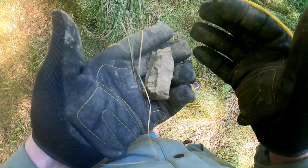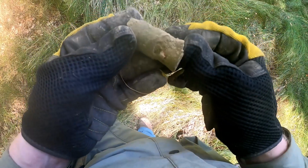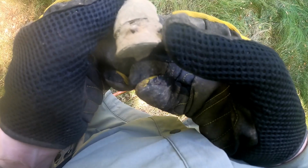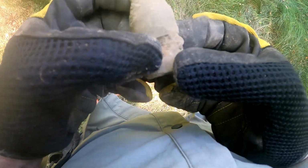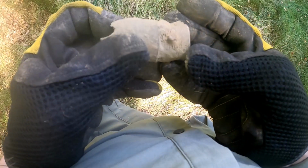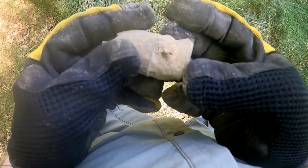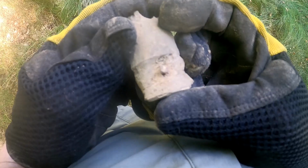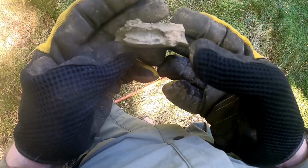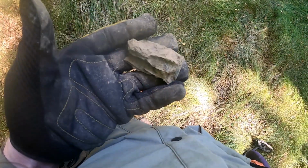First find is just a piece of shrapnel. As you know, I find these everywhere. It does seem to have the pin in it, and this could have been a timed fuse with a pin in. Might take that, clean that up and have a look at it. Yep, first find. See you at the next.